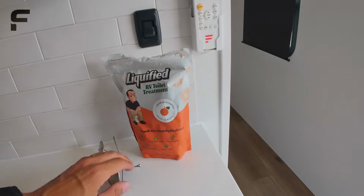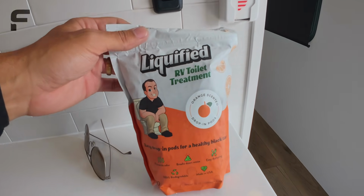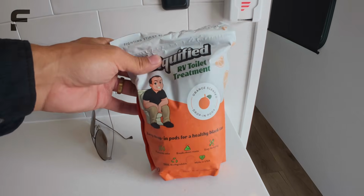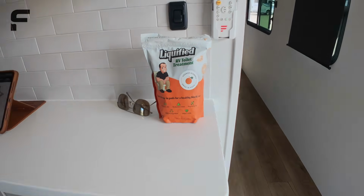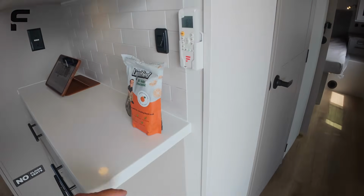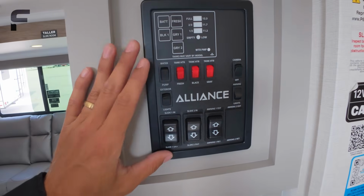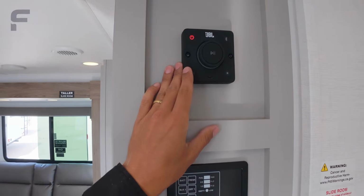As we go back to the bathroom, we have Liquefied here. This is a black tank treatment you can find for your RV on Blue Compass RV store shelves across the country. So they'll now have this in their parts department, and you can also find it on Amazon and Walmart now also. So shout out to Matt doing a great job getting his product all over the place for you guys to easily access it. Manual switches for awnings, slide outs. You have 12-volt heat pads on your water tanks, JBL sound system as well.